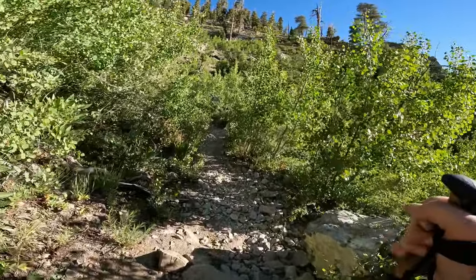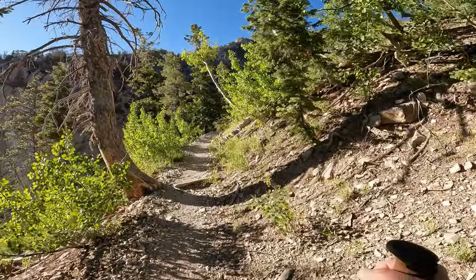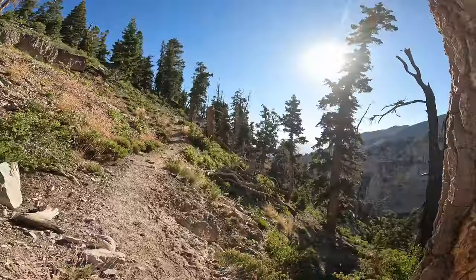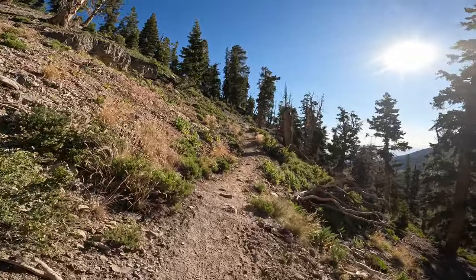These trees will open up to a fairly exposed section of trail with very little protection from the sun. But after a couple of switchbacks, you'll reach another great view of the valley, making it worth the struggle.